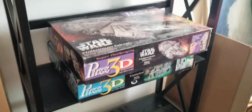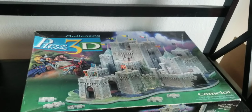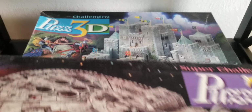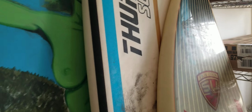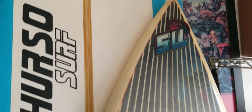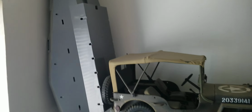So here's a couple of these big 3D foam puzzles. Here's the Millennium Falcon. And here's a medieval castle, Camelot. Okay. Here's an unfinished painting. It's a nude painting of a green woman that I painted, and it's unfinished back here. Here is a 7-foot surfboard and a 6-foot surfboard. Over here. Here is a large shell.